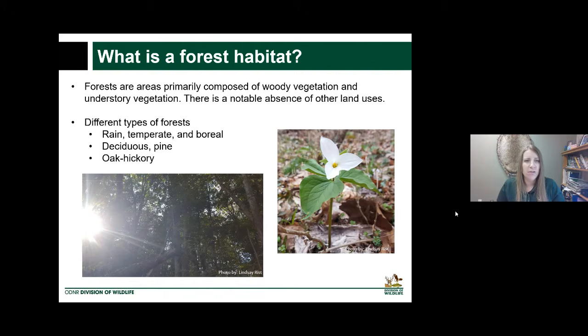I did put in here, though, there's a notable absence of other land uses. So things like a Christmas tree farm or an orchard, they wouldn't really be considered a forest, even though they're primarily composed of that woody vegetation, because they're being used for other things. And typically those areas don't have the understory vegetation. They're maintained to allow optimal growth of those trees.